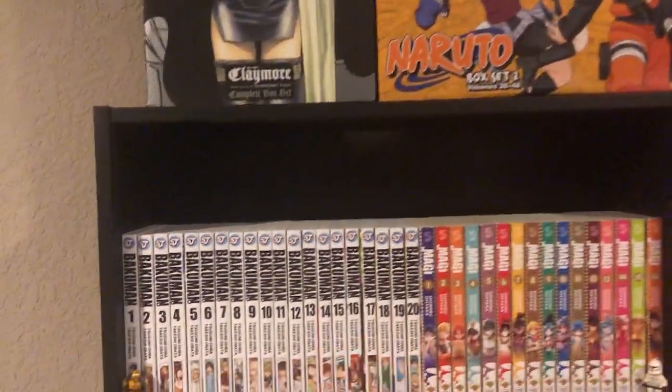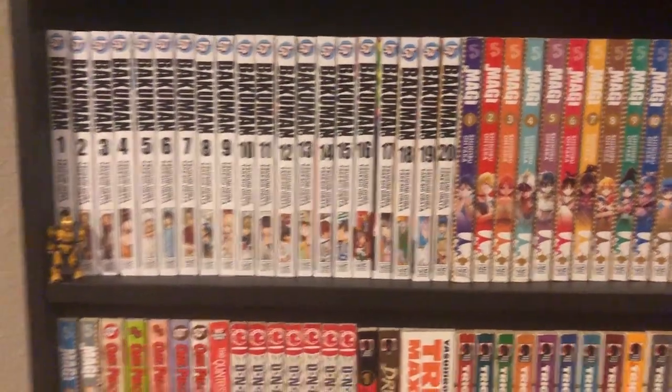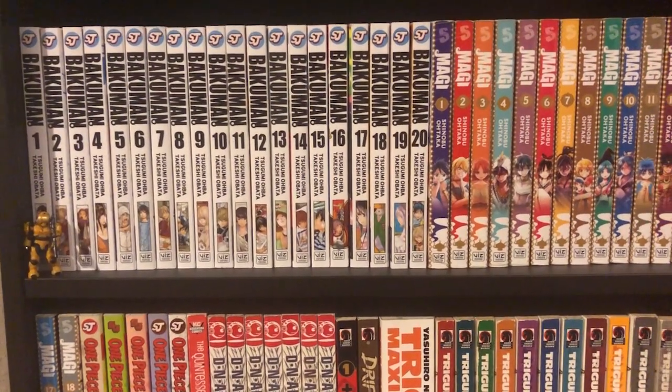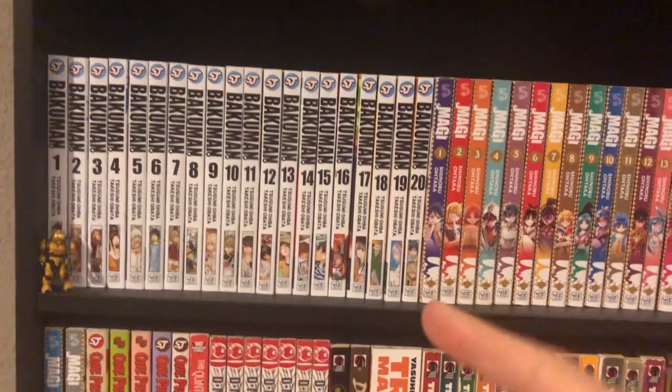But speaking of Bakuman, that's the series we're going to be looking at. We have Bakuman 1 through 20 in its entirety. It's the series about the manga creators and how they create manga. So, really cool. If you're really big into the manga industry and like how they make the stuff, definitely go ahead and check this one out.